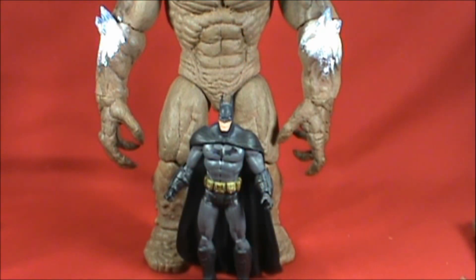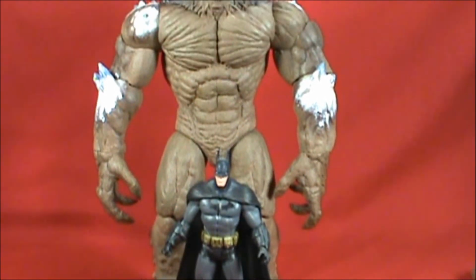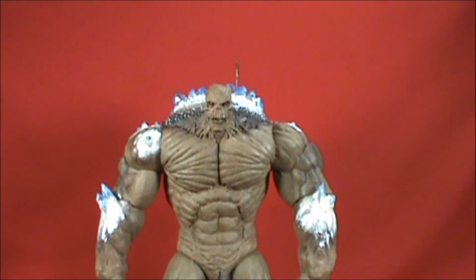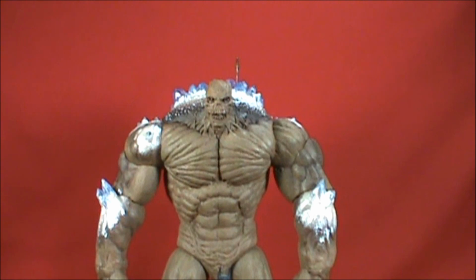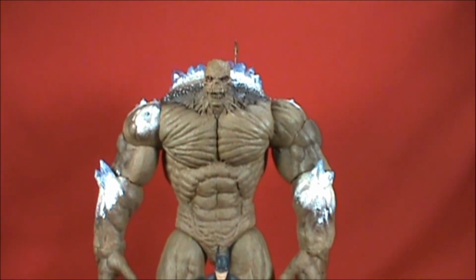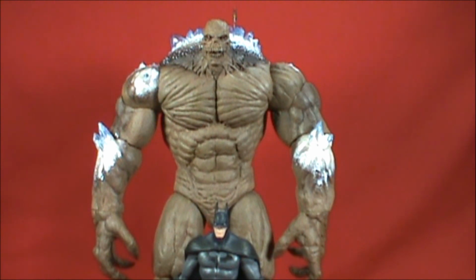Alright, here's a shot of Batman with Clayface here, and I'll do another little shot here in just a moment, but kind of giving you the size of the two figures. Just kind of zooming in and putting the camera at an even level. Batman is almost totally out of frame here, but just a massive, massive figure. So you can see he's almost completely two Batmans high, and then just a little bit taller than that yet.